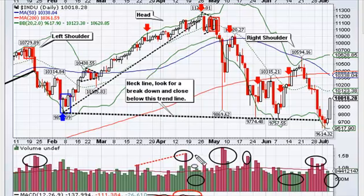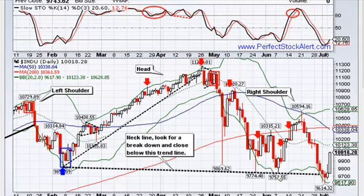Just wait, time it. By time it, I mean wait for the market to get overbought at above the 80 line. And that's when you start loading the boats, okay? Very simple. Why are we so bearish overall? Let's have a look at the long-term charts.